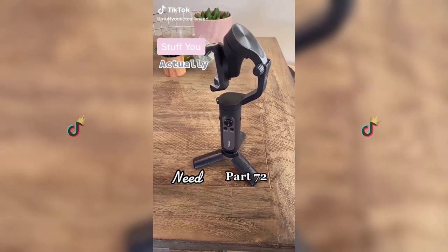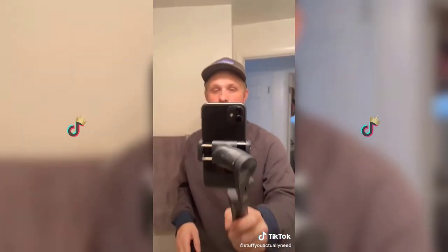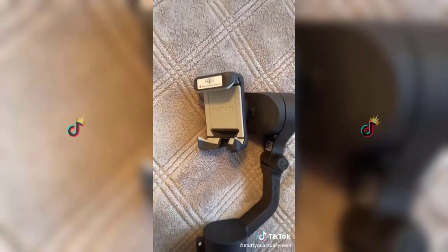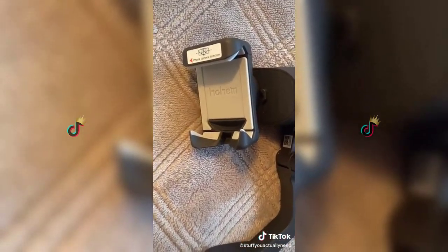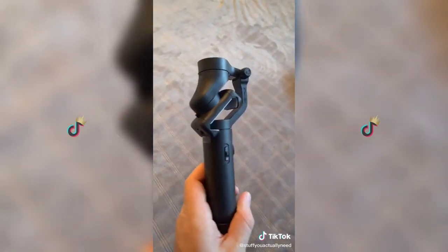Stuff you actually need, part 72. Okay, so this is my Hohem 3-axis gimbal that I found on Amazon, and this thing is amazing. You just stick your phone into the secure holder, turn it on, and then you get the most beautiful smooth shots. It comes with its own attachable stand, plus you can fold it up to fit in your pocket. And just to show you how smooth it is, I'm gonna go down the stairs as fast as I can.